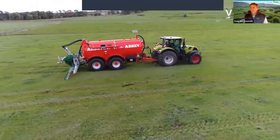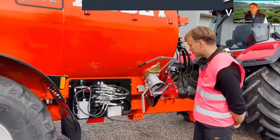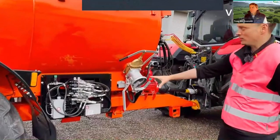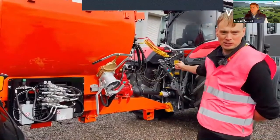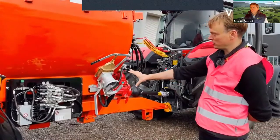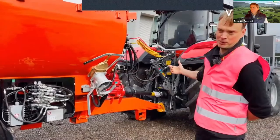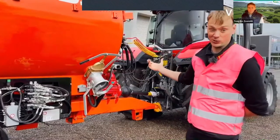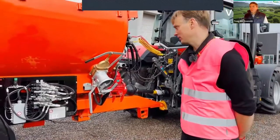So as you can see on this tanker, there's quite a lot of hydraulic functionality. Without the Isobus control, you would have a lot of pipes to plug into the back of the tractor, but with the Isobus control, you then only have your 2 pipes if it's open center or 3 pipes if it's load sensing. So again, it can be done on the spec of the tanker.